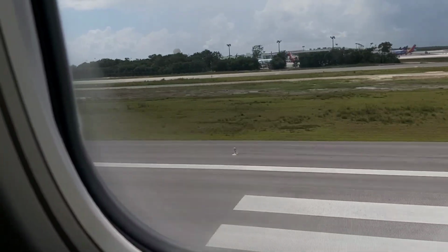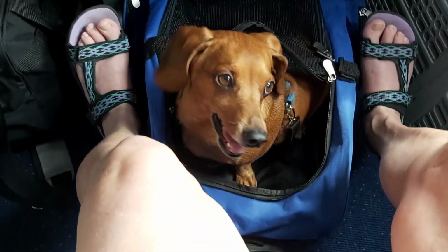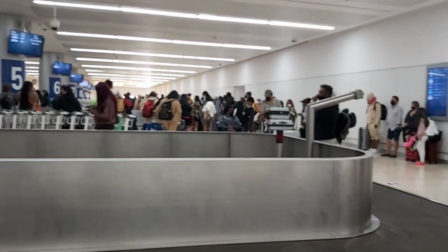And we're finally on the ground. Woohoo! Mexico, here we are. We took her immediately out of the carrier and let her walk through the airport, and this seemed to be allowed. We cleared customs in no time, absolutely no wait. We picked up our luggage and went through the exit.